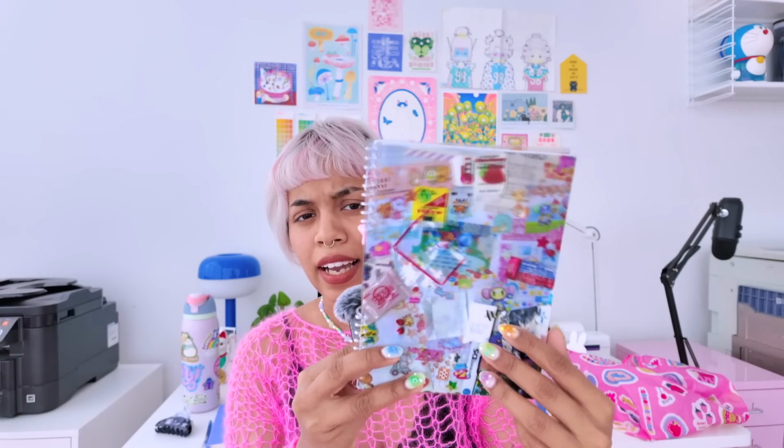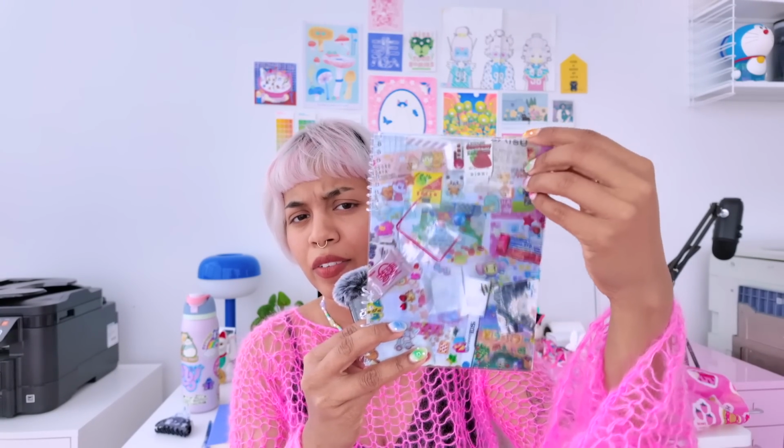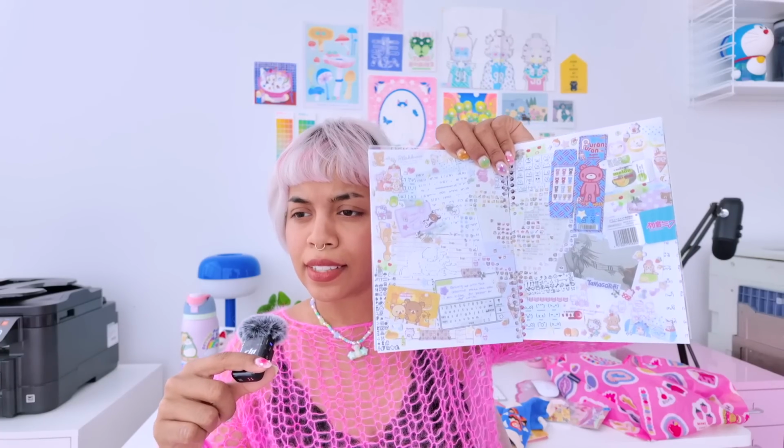Up next we have this zine. I love this acetate cover. There's also a little charm on the spiral bound area. Basically, the zine is a bunch of scans of tags and stickers and receipts and things one would normally throw away, but it's kind of like junk journaling. Looking at it makes me feel incredibly nostalgic because these are a lot of, look at this gloomy bear right here, okay?